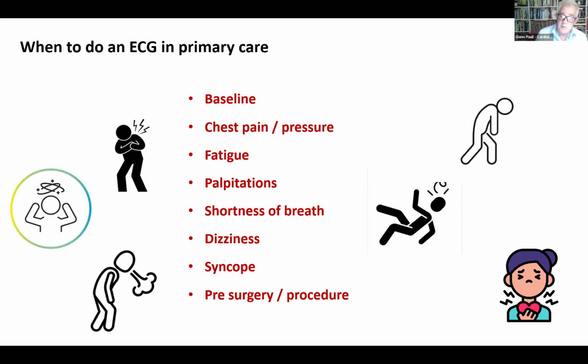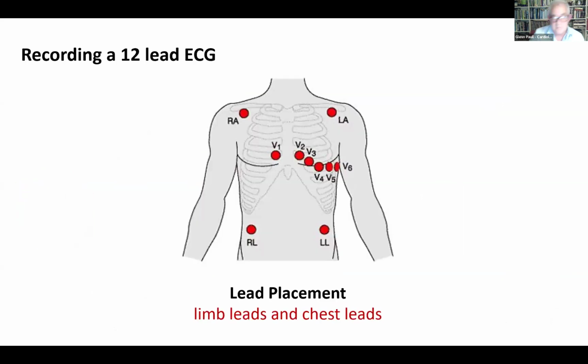Dizziness and syncope, with people with heart blocks or with fast or slow heart rhythms, and we can go into that a little bit later. And also pre-surgery or procedure, often we want ECGs prior to people having a procedure, just so we can compare it if they have any subsequent events. We want to go back and see if there's been any change. So there's lots of reasons to be doing an ECG in primary care, and there's lots of things that can tell us. So we'll progress on.